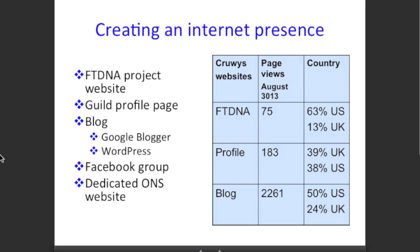My blog is probably a bit different from everyone else's because I've got a lot of general DNA stuff on there, and I find it's the DNA stuff that gets the most hits. But with the blogs, you've got two main platforms, Google Blogger and WordPress, both very easy to use. I'll look at those a bit later.